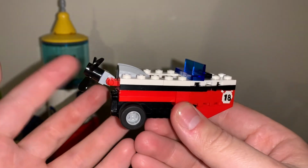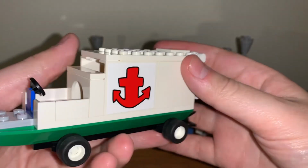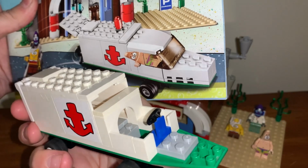It uses a similar design to the boatmobiles, which is great for in-universe continuity, and there's a gurney inside for play features, but it's been some time now. I should really look into fixing up the ambulance and getting those pieces that I'm missing. I'm well aware of this.